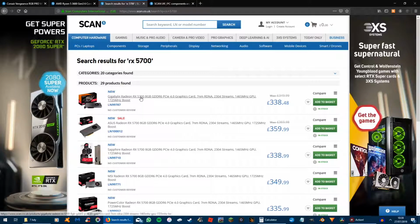So the RX 5700, GDDR6, PCIe 4.0. We won't be able to utilise the 4.0 because my motherboard is a B450, but that doesn't really matter, there's probably not much difference in them, to be honest.